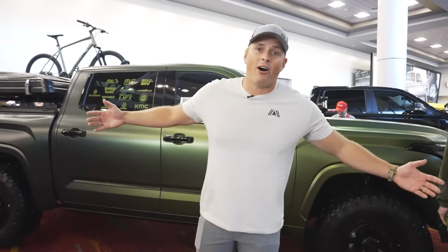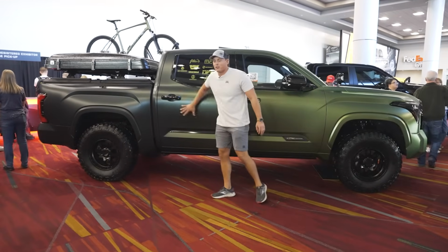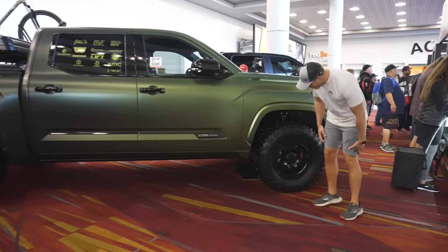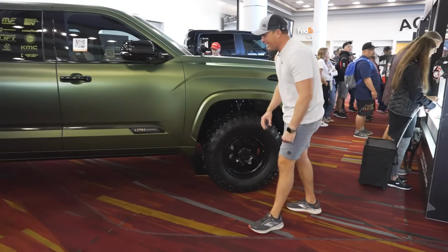And next up, we have our build, this brand new 2023 Toyota Tundra with an awesome Mamba green and a forest green wrap, 2 inches of lift, 35 inch, brand new to the market, the Goodyear Wrangler Boulder tires. These are 35 inches with the KMC wheels.